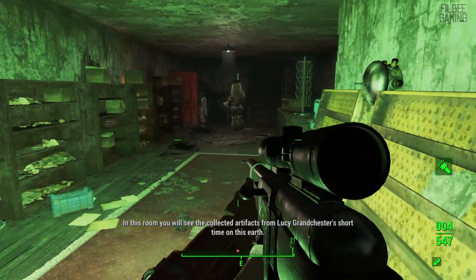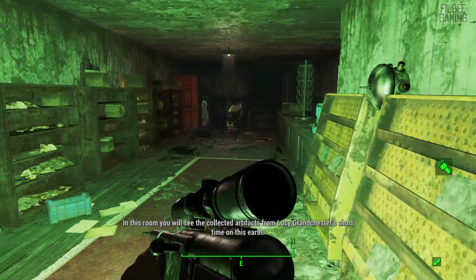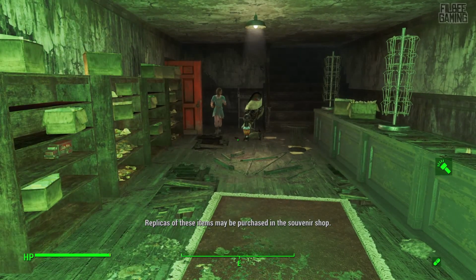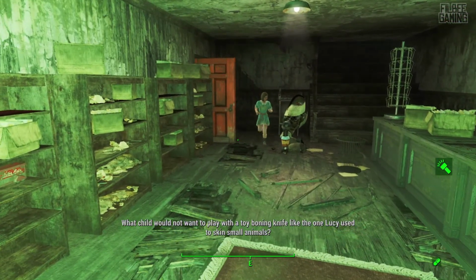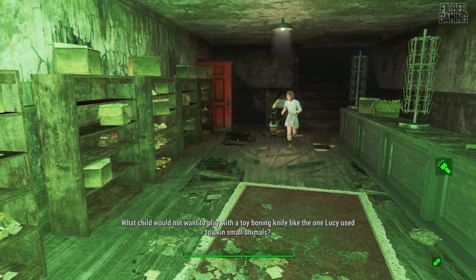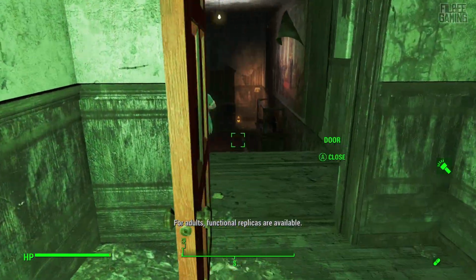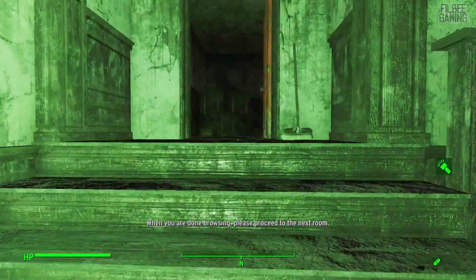In this room, you will see artifacts from Lucy Grandchester's short time on this earth. Replicas of these items may be purchased in the souvenir shop. What child would not want to play with a toy boning knife like the one Lucy used to skin small animals? For adults, functional replicas are available. When you are done browsing, please proceed to the next room.